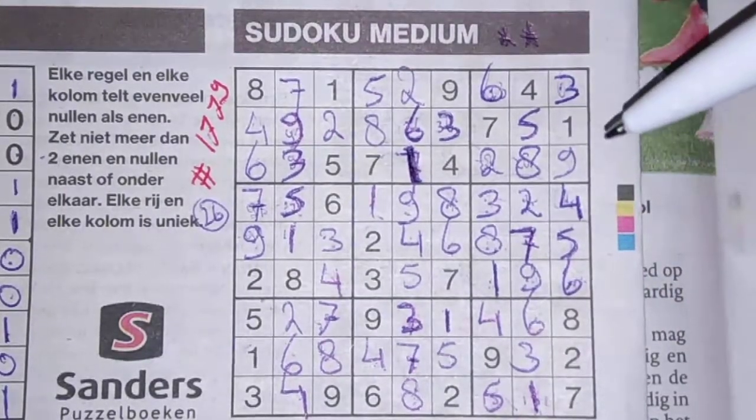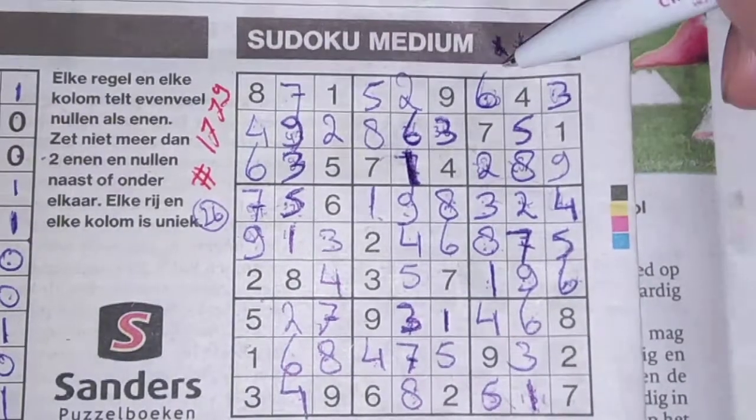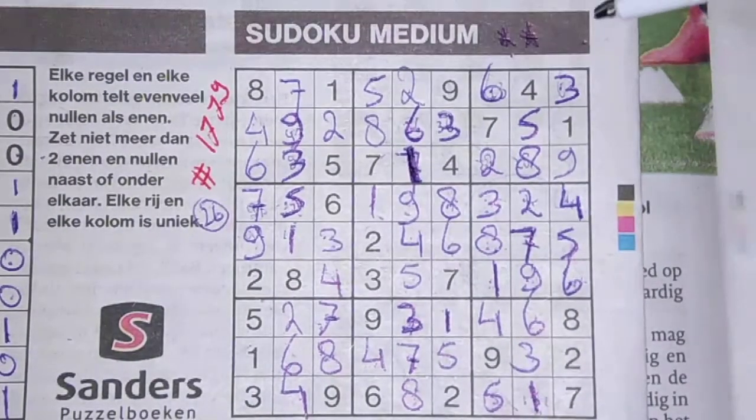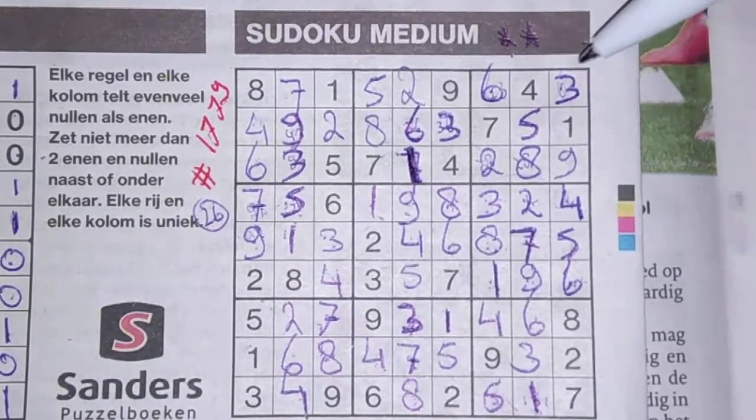Finish in 13 minutes exactly. Yes, I like this Sudoku. 2-star Sudoku. And I have solved this in a fast time.